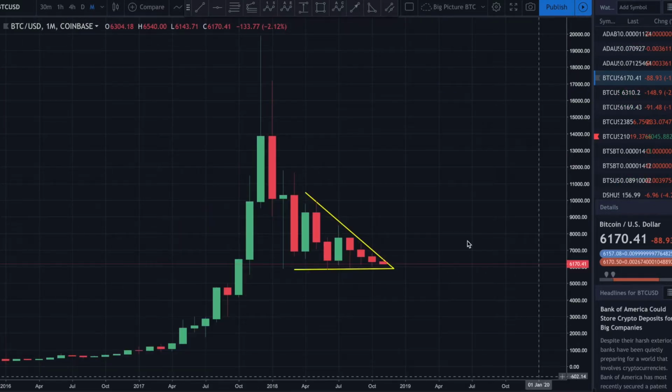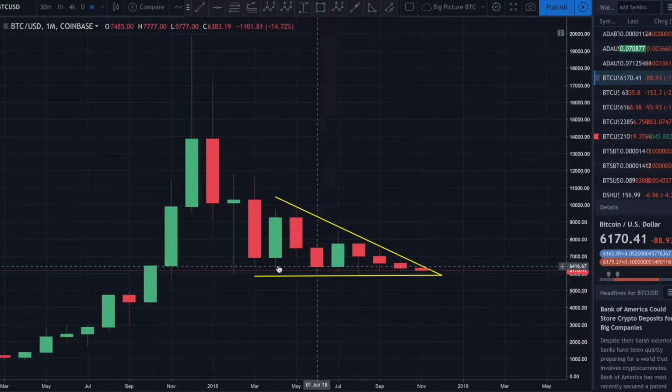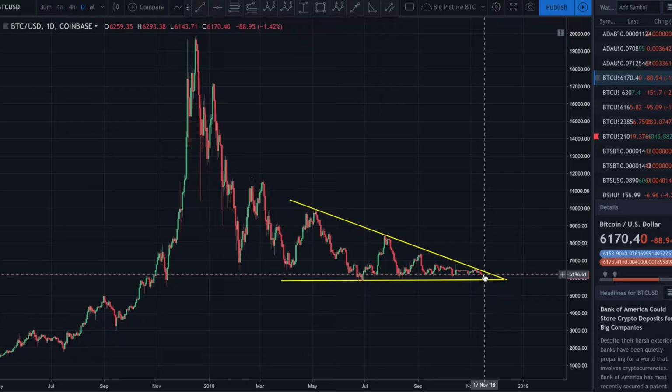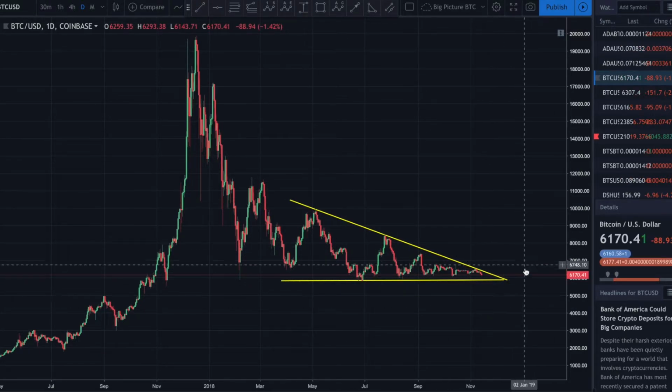If I take log scale off, we look at this with or without log scale, we can see certainly price is getting condensed within this wedge here, getting squeezed tighter and tighter within this larger wedge here, guys. And that's only going to last so long as we approach the apex here. Eventually, probability tells us that this is going to break decisively in one direction or another.